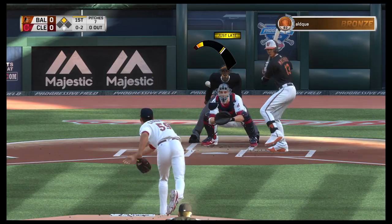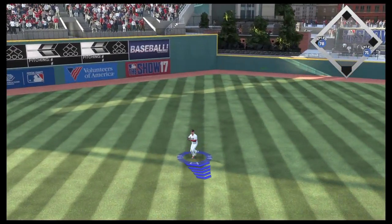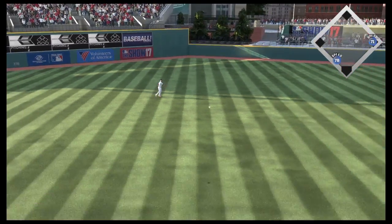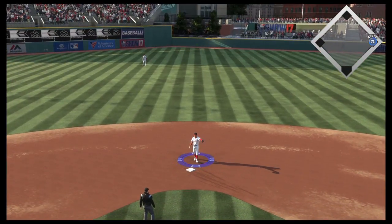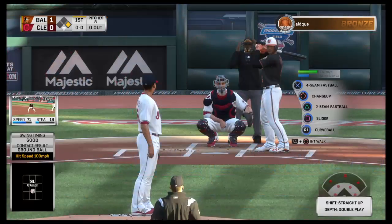Set to deliver on 0-2. Here it comes. Back up the middle, and that's through into center field. Base hit. Gamble rounds the corner and is headed home. The run comes across to score, and they jump ahead 1-0.